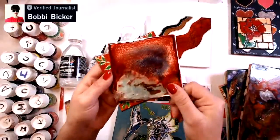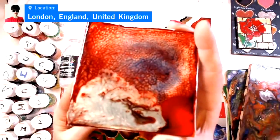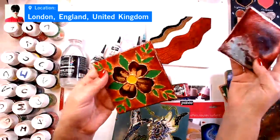And here we go. This is just samples that I show, the effect that you get with the fantasy moon and prism. And there is another one.